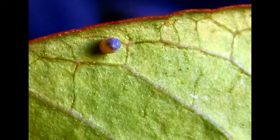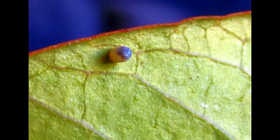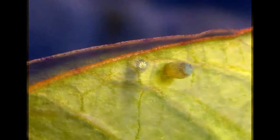This is a monarch butterfly egg that's been maturing and is ready to hatch. It's really tiny, smaller than a sesame seed. The black spot is the caterpillar's head. It's starting to move around. The leaf is drying out a little bit, so it's moving in and out of focus.